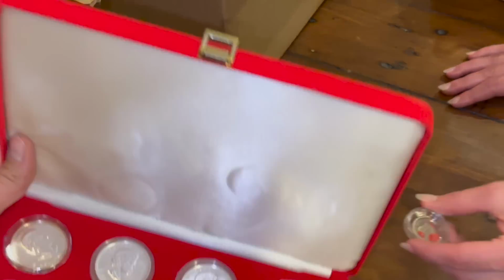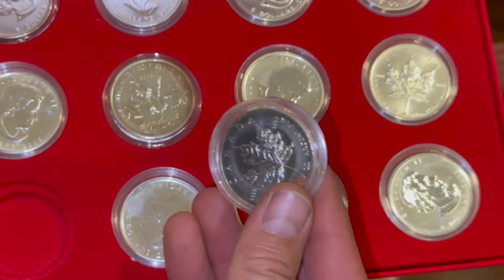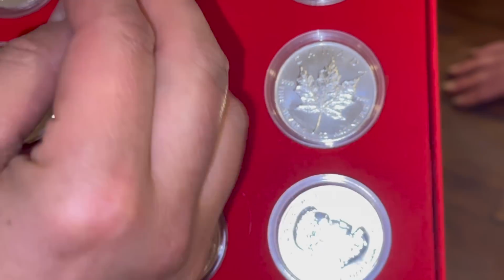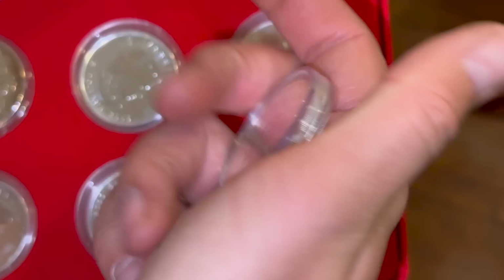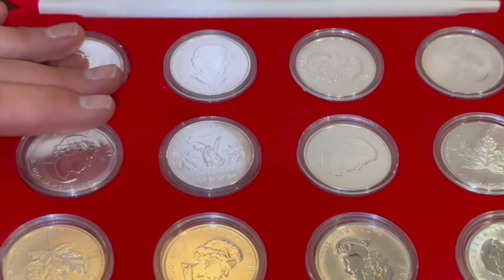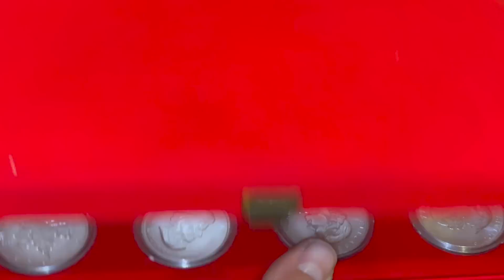And then this, yeah, every single one of these is solid silver. So we've got a mint proof set of 2008 $5 pure silver coins in its original box. So, I don't know. 1, 2, 3, 4. That's probably about $500 or more of silver right there.